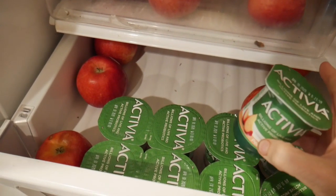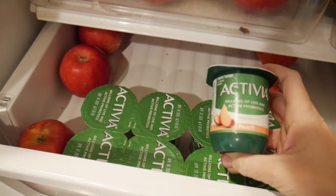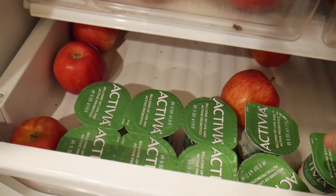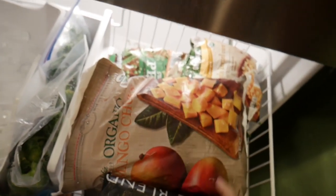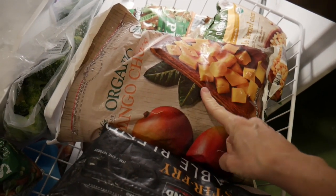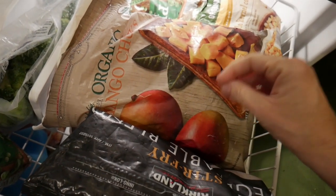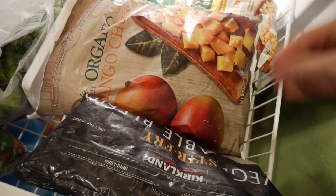This is kind of a treat for them because we don't always get yogurt, but a lot of you may find that this can be a staple in your lunch dish. Or snack, because it works both ways, right? In my opinion, mangoes are amazing, but they are a pain to peel. So I have gone organic mango chunks. The kids will actually take these, put them on their plate, let them melt, and they will just eat them.